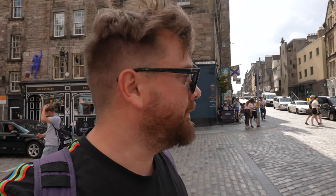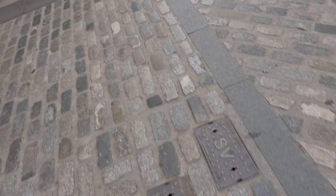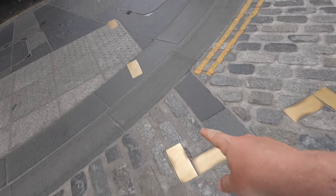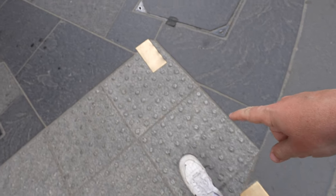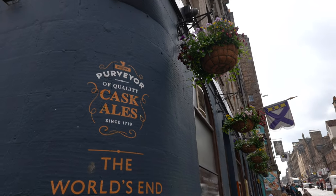Very famous pub there across the street, that is the World's End. It's the World's End because that was the end of the city at one point. And there used to be a mark on the floor for where the city walls were. Right down here, look. It's definitely worth checking out the World's End, but it is small, so remember that.